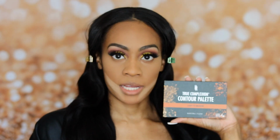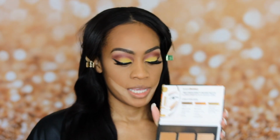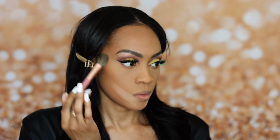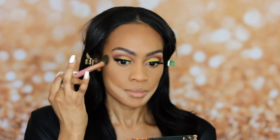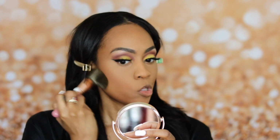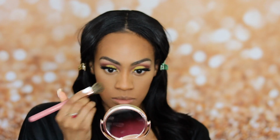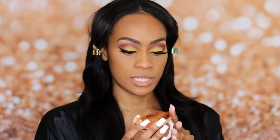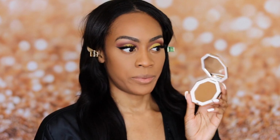To set my contour, I'm going to be going in with the Black Radiance True Complexion Contour Palette. And I'm going to be taking both of these dark shades right here. Then I'm just going to go in with a bigger, fluffier brush and blend all of those powders together. So I'm going to be using the Fenty Beauty bronzer in this shade Caramel Cutie. I'm just going to go very lightly with this because it's very pigmented.